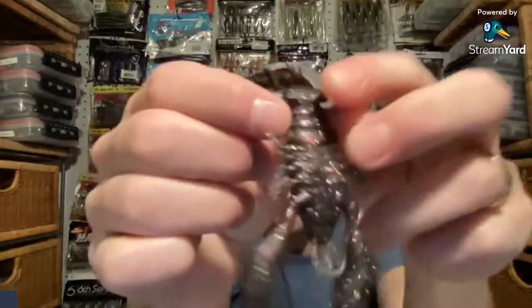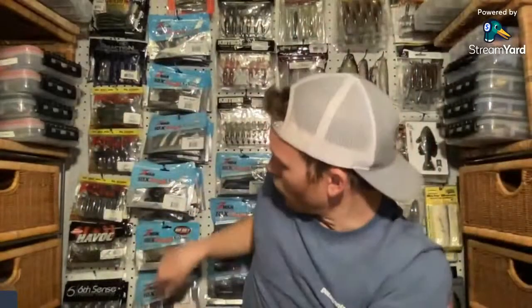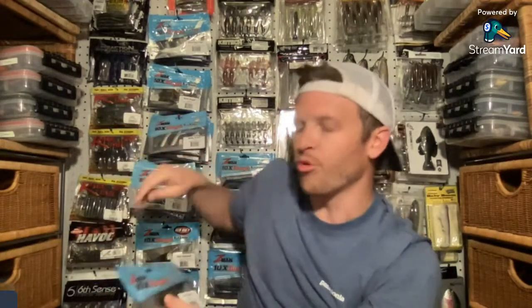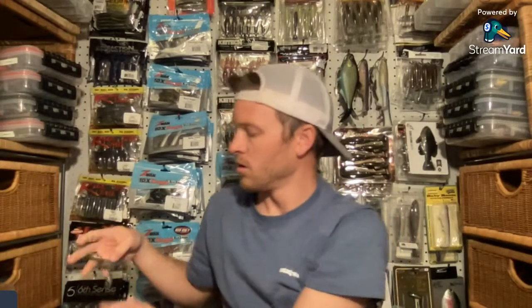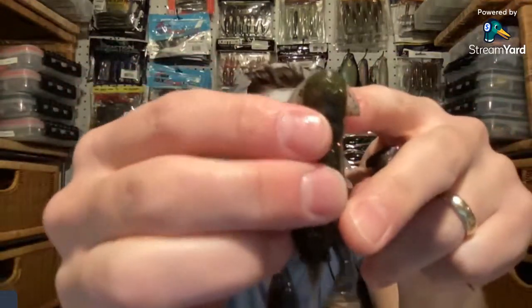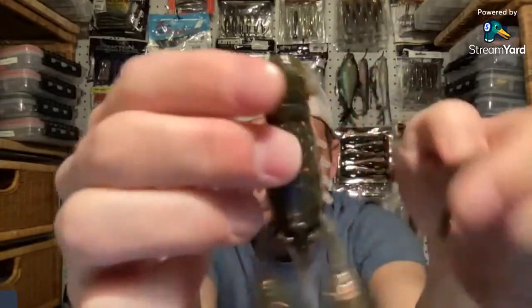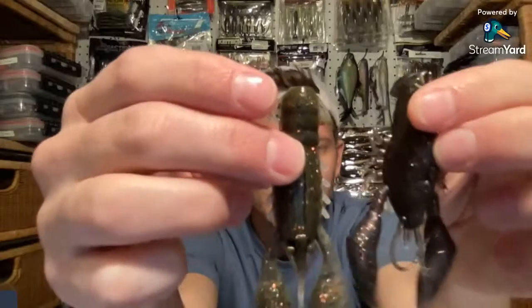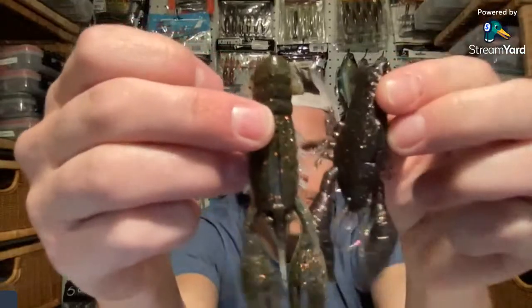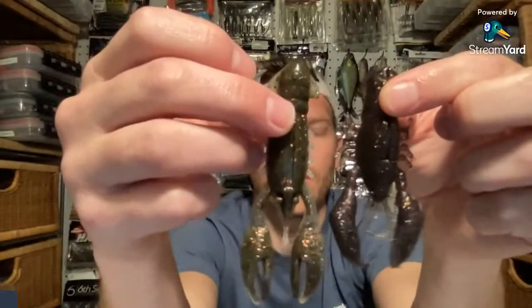and you'll notice that the Sleeper Craw has that tucked in tail, which reminds me most of, say, the Z-Man Pro Craws. So the Z-Man Pro Craws has this look where the tail is tucked in. It's a longer bait at 3.5 inches, but very similar profile. I think a little bit more realistic with this guy.